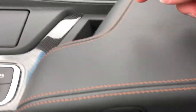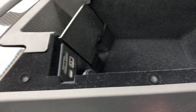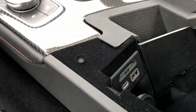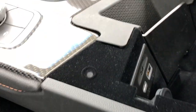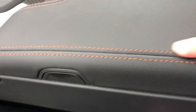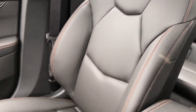It opens to the side. We can also see a small portion to store our phone in or wallet while we're driving. Just go ahead and push the button in, folds open. You can also take out the holder. And we have an SD card slot, USB, USB-C, and a 12-volt charging port in the middle. And just a felt line center console. We do also have copper stitching in the center console lid, which we'll also see in the front seats, which are also featured in the same patent black leather. Very nice cushion seat.